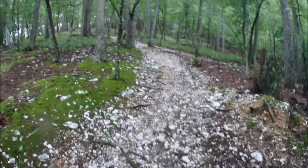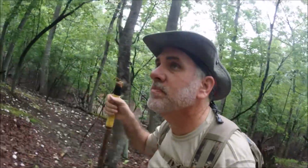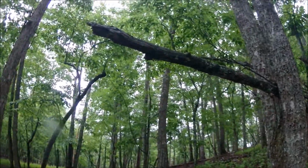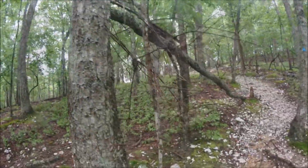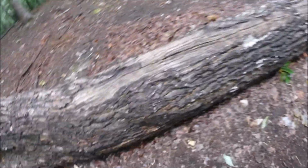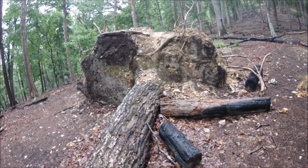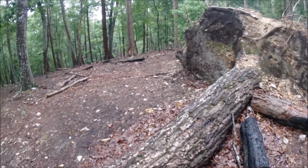Yeah, really starting to come down now too. Starting to rain pretty good. I'm getting a little heated. I'm going to find a place to pull over and get some water. This looks like a good place right here. Let's take a break.